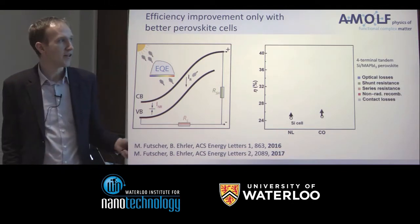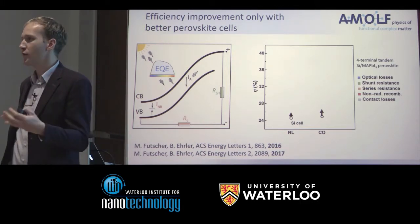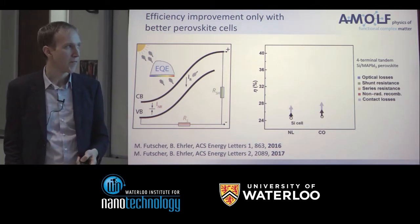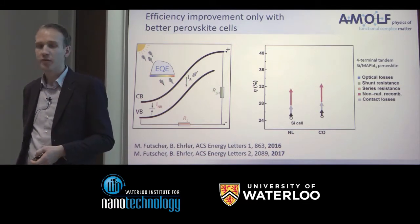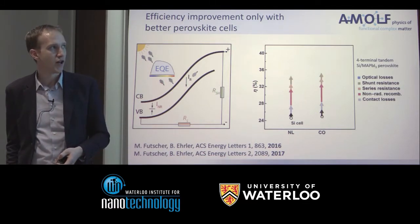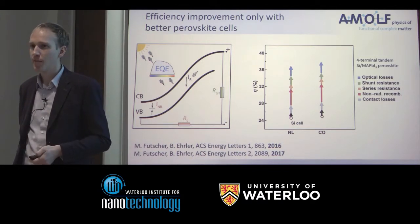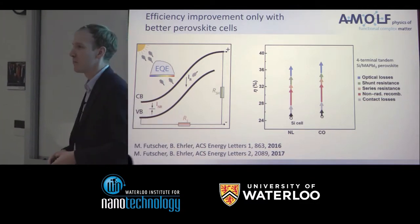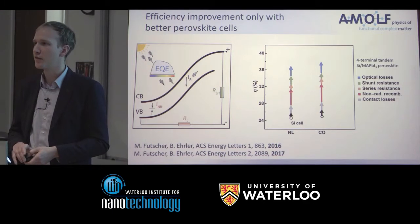But then we can go on and calculate how could you improve the perovskite cell. We leave the silicon cell untouched. We only improve the perovskite cell. And how would that improve the overall tandem performance? And indeed, if you reduce, for example, the contact losses, the non-radiative recombination losses, the resistances, and the optical losses, then you can go to very high efficiency tandem solar cells. But the message is that we're not finished yet. Right? Perovskite cells have to become much, much better before these tandem cells in real life do make real sense.